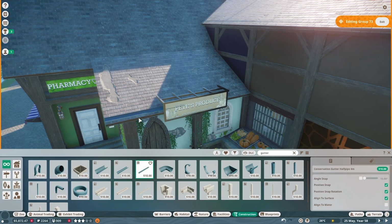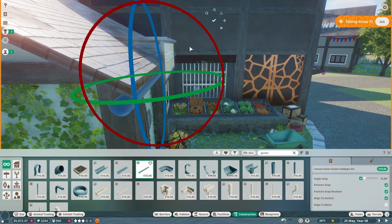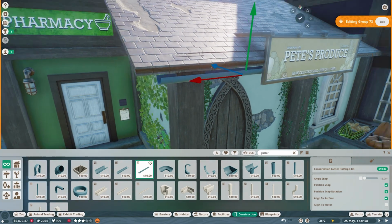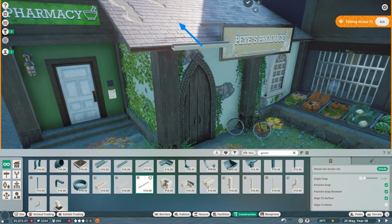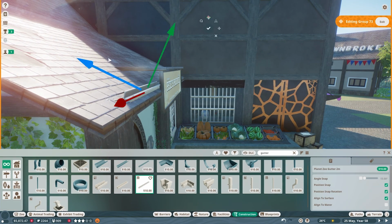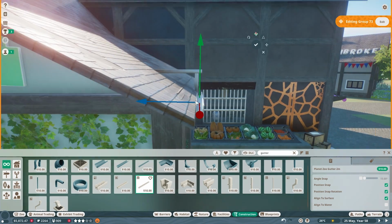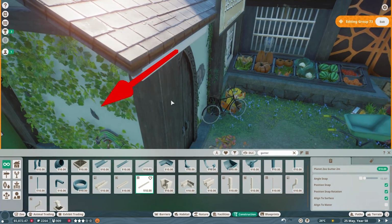Moving on to the roof now, I wanted to put in a bit of exposed plaster, and I want to make use of the gutters that we have. Now, because my roofs have a little bit of an overlap, it's very difficult to get the actual conservation gutters working, which I really like. So we're going with the Planet Zoo ones, which, when used effectively, can still be very useful, and they fit this kind of style of roofing a lot better.